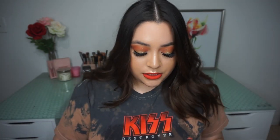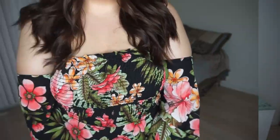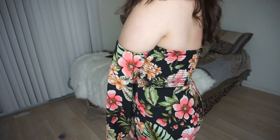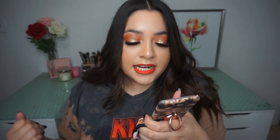Okay, so on to another order. I'm gonna start with this cute romper. Freaking love this romper. This is called the Secret Oasis Tropical Romper. And the original price for this was $29.99 and I got it for $20.99.